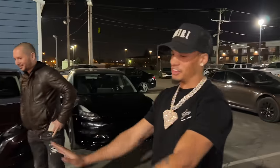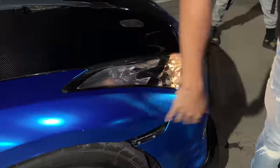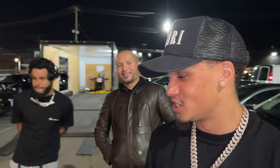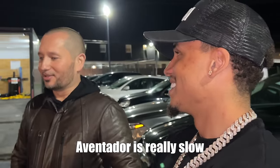God, I don't even want to look at this front end right now. I know that front end. That one's nasty. I was talking about it because my freaking side marker fell out the other day. I was drifting it up my freaking driveway and the goddamn side marker hit a tree. Debatably, this is more fun to drive than any car I've ever driven. This is the first GTR, but I would take this over the Huracan. I haven't driven the Aventador yet. We might change my mind, but you see, Aventador is really slow, man.